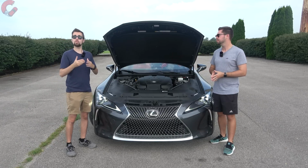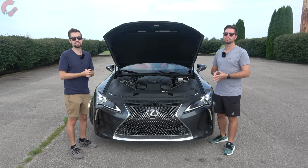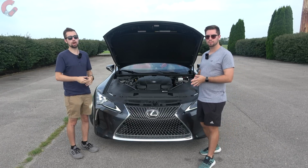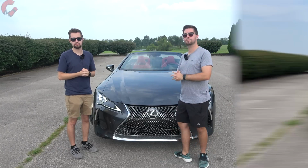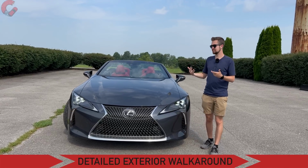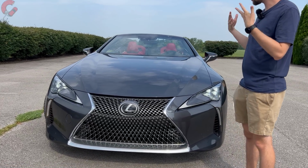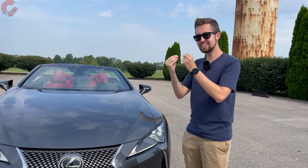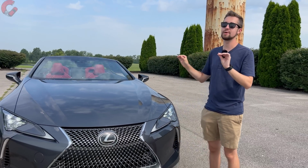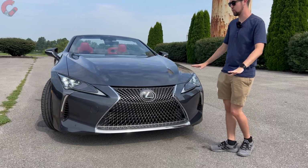Now, if there's any other potential star of the show besides the engine, it's going to be the exterior design. So let's go ahead and check that out before, of course, we go out on an extensive test drive later on. Like I was saying, this LC has always had an absolutely stunning design. And I'm happy to report that with this 2023, as well as the upcoming updated 2024 model, they are not messing with success. This exterior design is a winner, and they are leaving it alone, thankfully.